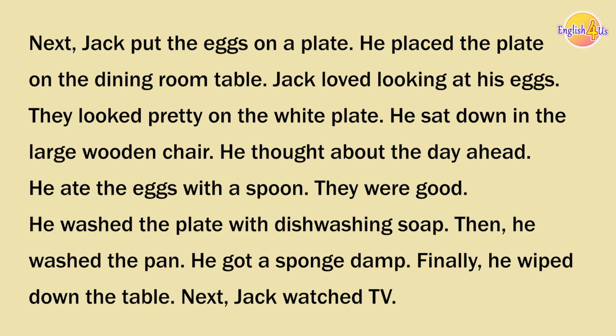They were good. He washed the plate with dishwashing soap. Then, he washed the pan. He got a sponge damp. Finally, he wiped down the table. Next, Jack watched TV.